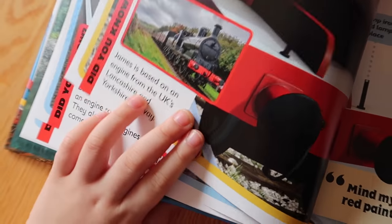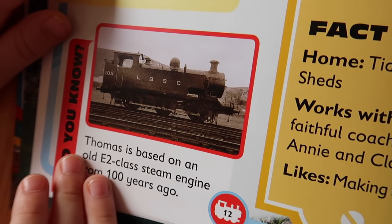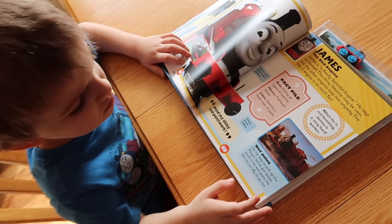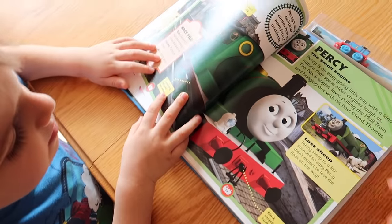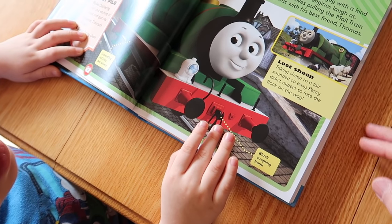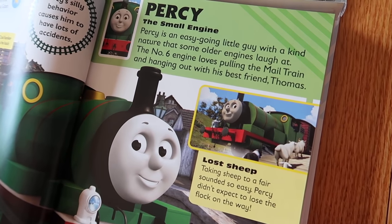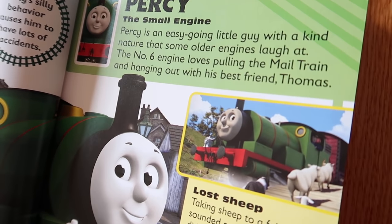Oh, let's look and see what Thomas's real-life train was. I'm curious about that. Do they have that? There it is. Thomas is based on an old E2-class steam engine from 100 years ago. How about that? We got James. Who's next on the list? And Percy. Percy is an easygoing little guy with a kind nature, and some older engines laugh at him. The number 6 engine loves pulling the mail train and hanging out with his best friend Thomas.